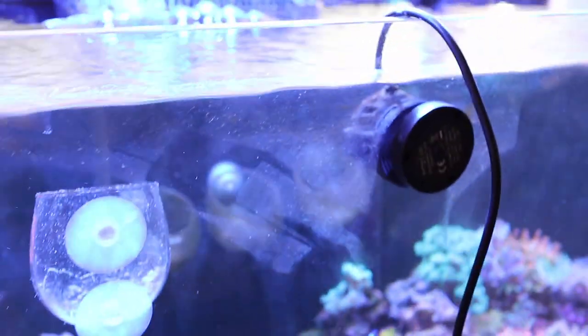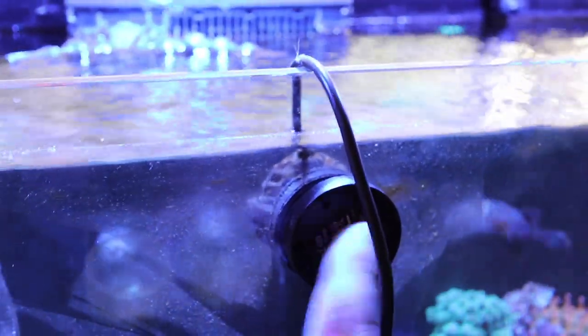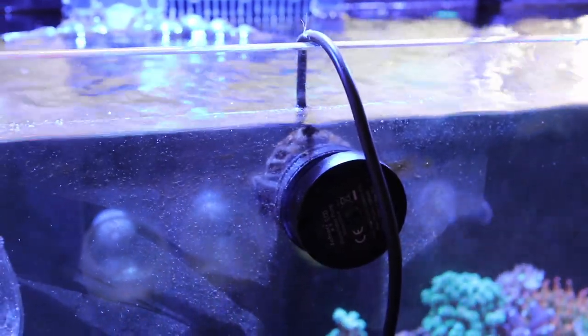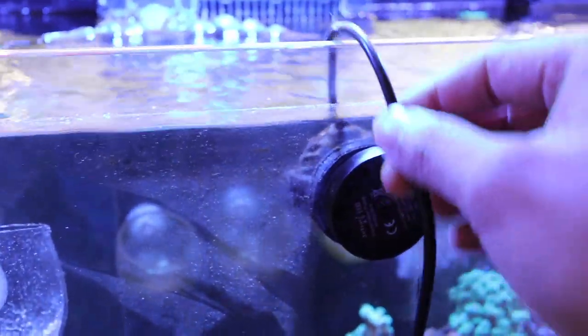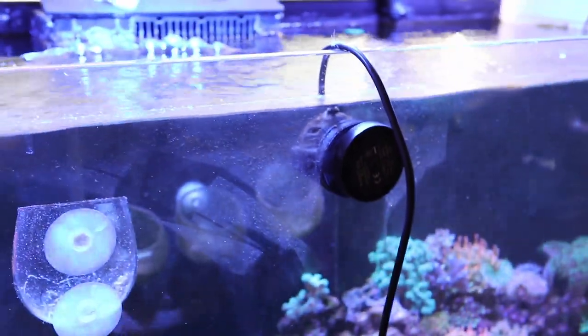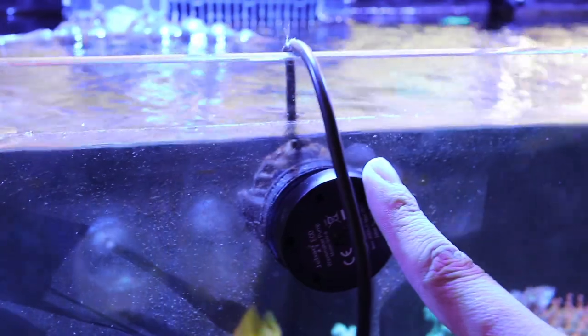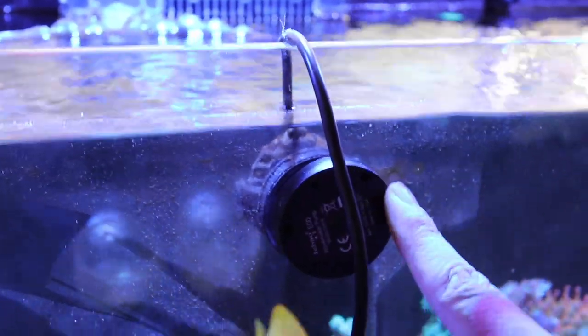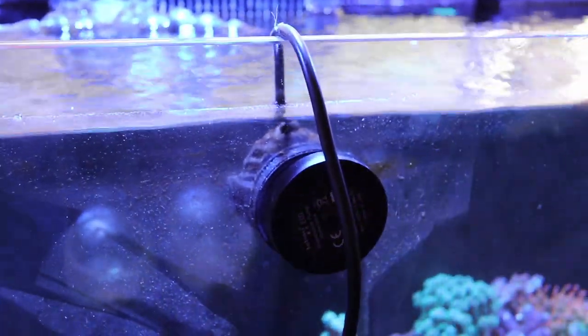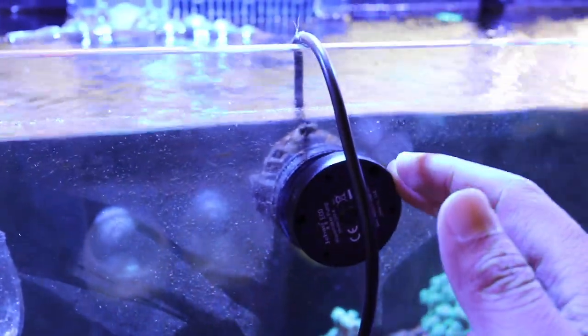Now I reached out to the seller. I had this for just about a year now. I reached out to the seller to see if they sell the wave maker itself without the controller. They mentioned to send it back and pay them a $5 fee to get replacement parts. Just haven't had time to do that yet.